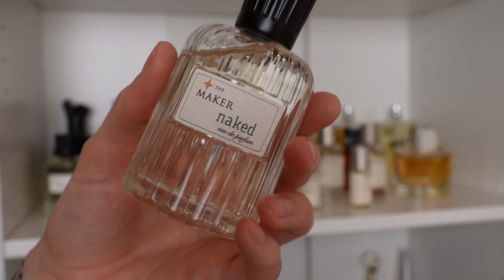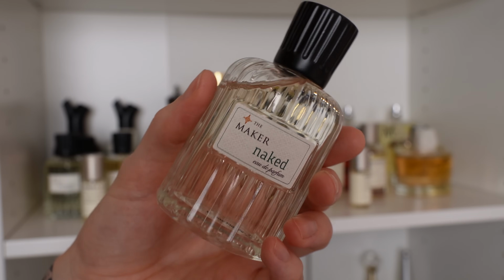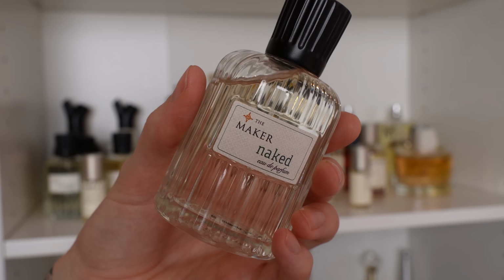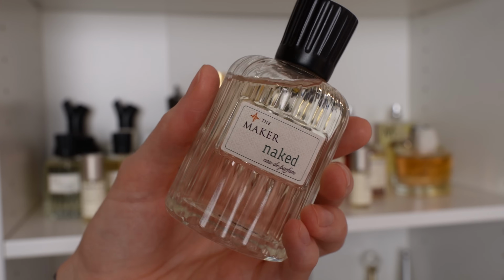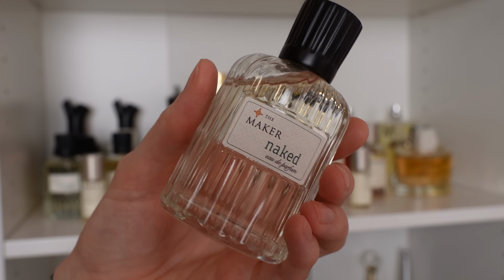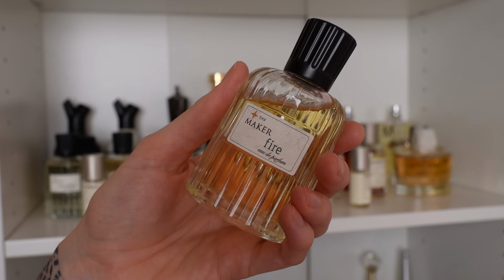It's along the same lines of orris and white musk, but this has the added note of carrot, which gives a slightly sweet but also slightly dirty element, along with Angelica that gives this a little bit more of a green approach. So if you like powdery, slightly green, second skin sort of fragrances, that is Naked by the maker. This one is absolutely my favorite from the house.